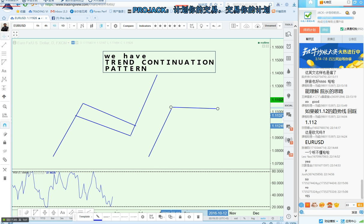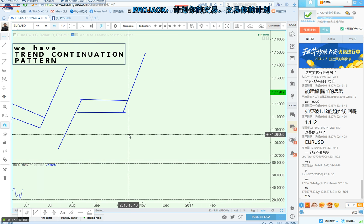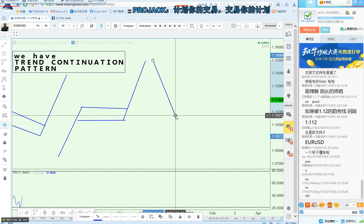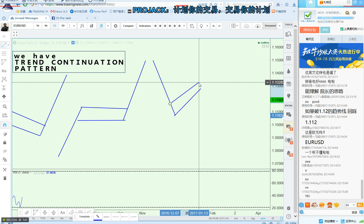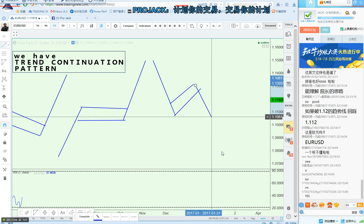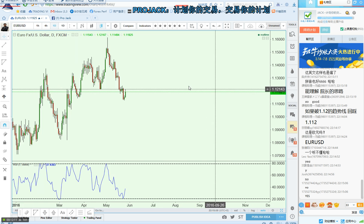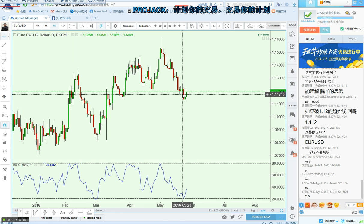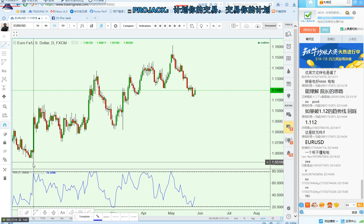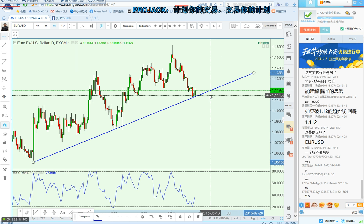Sometimes we will see this kind of thing, where the correction may be horizontal, but it will have another impulse. So for the euro dollar, we have already seen the down move, and after this correction, it will make another wave down. So that is a trend continuation pattern. What I'm going to wait for is the trend continuation pattern. I don't know where the correction will end, but definitely if the euro dollar wants another impulse wave of a downtrend move, it has to break this trend line. So just keep an eye on it.